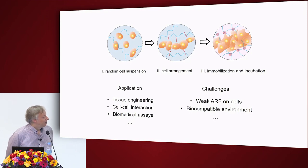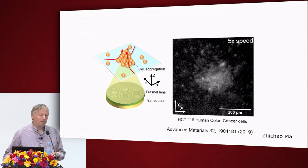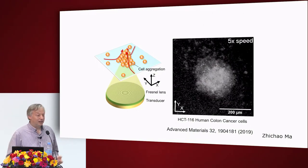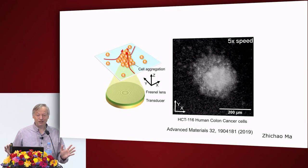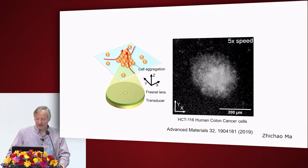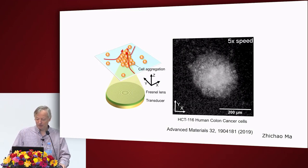And the experiment was done by my former postdoc, Fischer, and then we were completely blown away how well this works. These are human colon cancer cells that assemble in solution into a spheroid in an absolutely beautiful way, and it shouldn't happen, right? The physics tells us it makes no sense. And why does this work so well? That really is surprising, and it opened up a lot of possibilities because it seems like we can manipulate cells when in fact we shouldn't be able to exert enough forces.